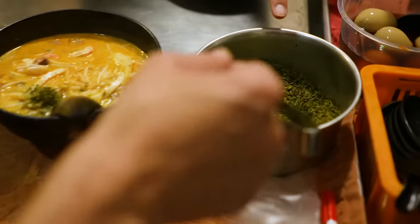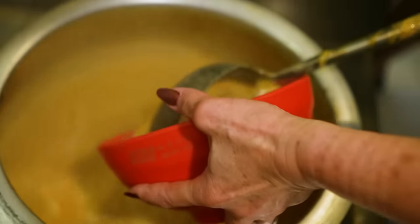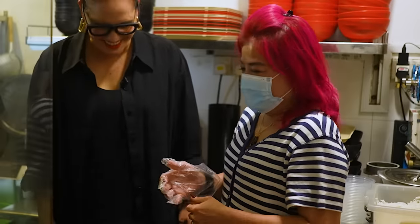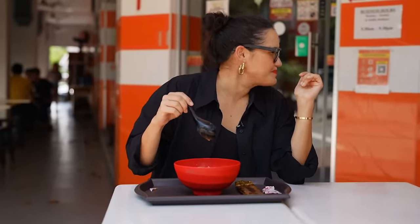Oh, this one is the laksa leaf. Just put it on top. She's amazing, huh? You must be an expert to make the good laksa. She's the queen already. Queen of the queen of laksa. I love it. What a cool dude! Straight up, this bowl smells amazing.